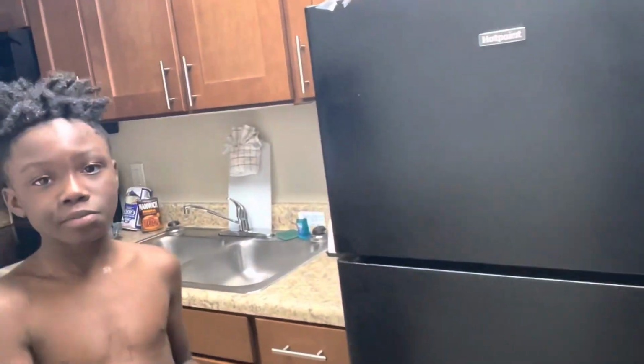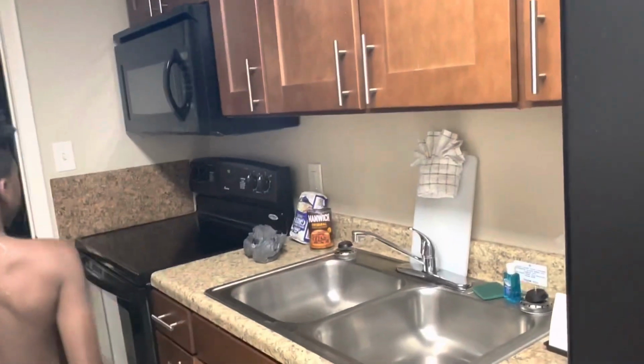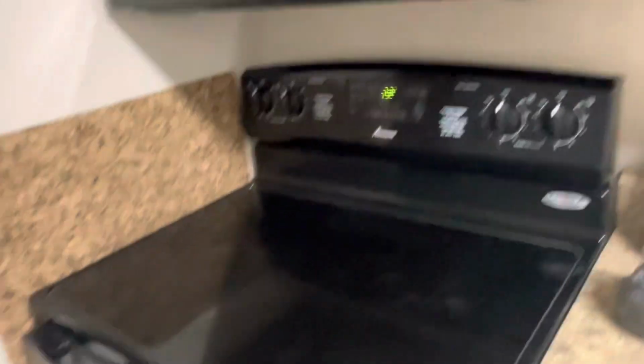And got the sink. And the stove. Nice stove. Got a nice microwave. Nice cabinets. Oh, they got little cups in here. Oh, they got plates in here too.